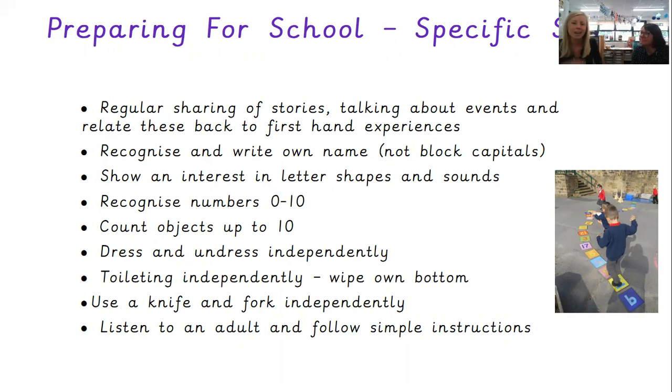Obviously lots of counting up the stairs as you go up to bed, counting coins if they're going through your purse, that kind of thing, and just recognizing any significant numbers. They might recognize 4 because that's how old they are, or recognize 3 because that's how old they are at the moment.